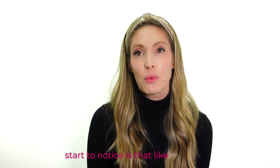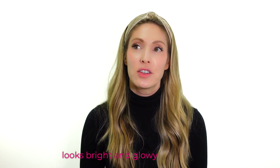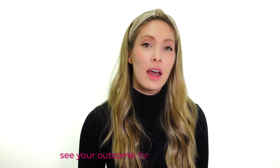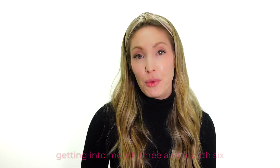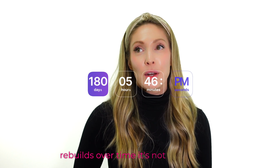The first thing that you're gonna really start to notice is that a lot of the pigment and the reds and browns are all just clear. After you've healed, you see this new skin peeking through and it just looks bright and glowy and gorgeous. But when it comes to texture, like fine lines, and when it comes to laxity and things like that, you're really not gonna see your outcome for a few months. So just be prepared. Now, let's say we're getting into month 3 and month 6. That's when CO2 really shines. Your skin rebuilds over time, it's not overnight. So it's a marathon, it's not a Sephora sale.